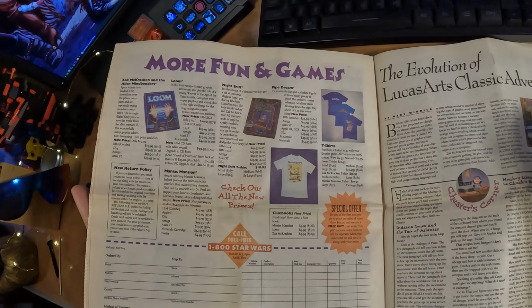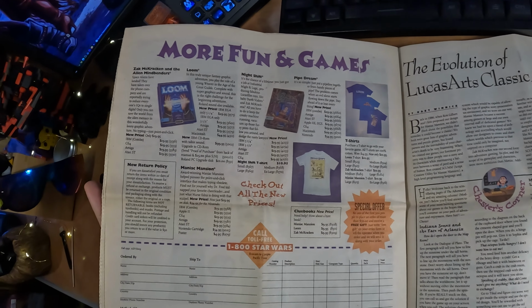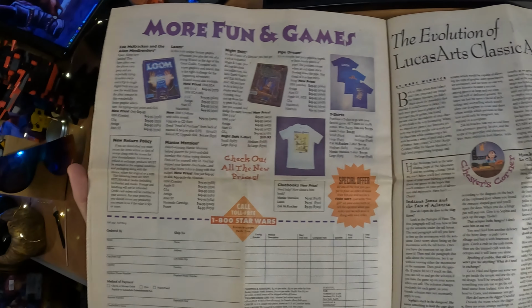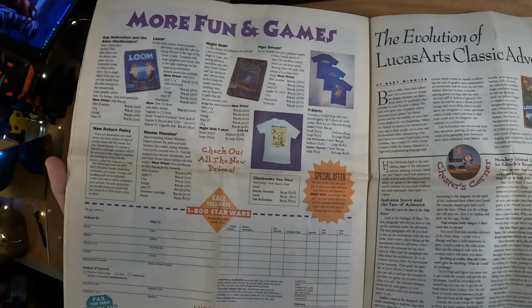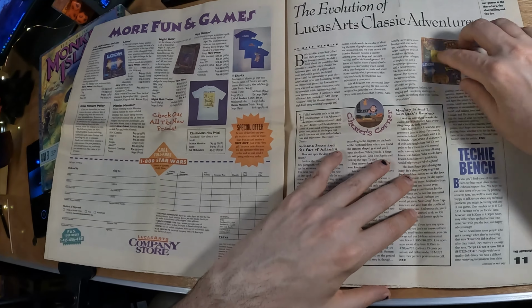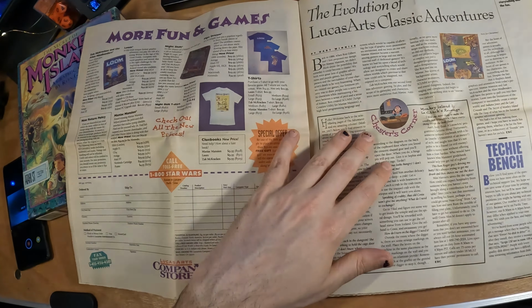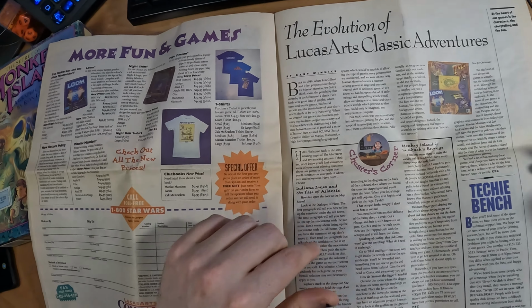Night Shift, what is that? Oh, Pipe Dream. Okay, Night Shift is over there. I haven't played that either. Night Shift to get it on IBM 5¼ inch floppy, 3½ inch diskette. All right, we got just our LucasArts Adventures with Loom and Maniac Mansion, Zack McCracken, etc. And there's Chester's Corner.